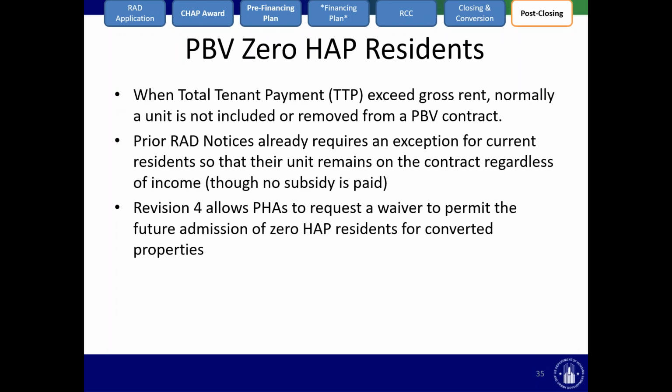And last in our presentation, for Zero HAP residents in project-based voucher properties: typically when total tenant payment, or TTP, exceeds the gross rent, a unit is not included or is removed from a PBV contract. We had already required an exception to this rule for any current residents, so that their unit remains on the contract and they remain assisted or protected by HUD assistance regardless of income, even though no subsidy was being paid. Revision 4 allows PHAs to request a waiver to permit the future admission of Zero HAP residents for converted properties and lays out some of the criteria that HUD would consider in such a waiver.